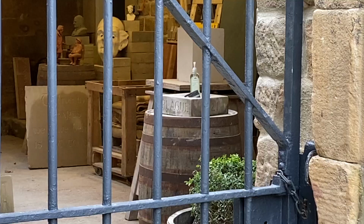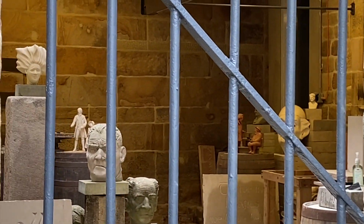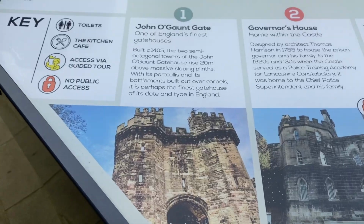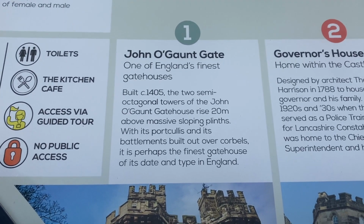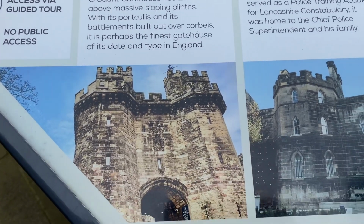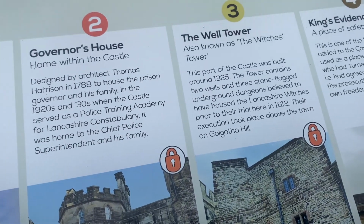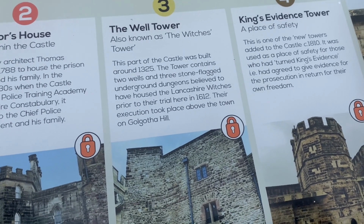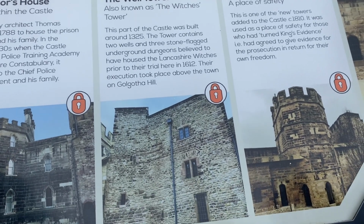So pretty. The plaque says, all shall be well. It's part of the tour. One of England's finest gatehouses, built in 1405. Wow. It's locked. Governor's House, the Well Tower, also known as the Witch's Tower. This part of the castle was built around 1325. Wow.